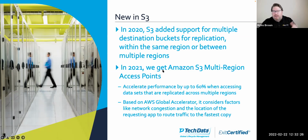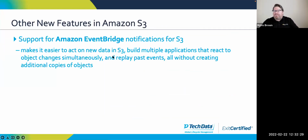Okay. Some other new features in S3: support for EventBridge notifications. Say you wanted to do something when a new file comes in to S3, that's an event. I want to build an application that deals with that. Well, what if I wanted to build multiple applications that react to that same change? And what if I wanted to replay past events? Well, we'd end up having to keep track of those events and additional copies of the data. Now we can use EventBridge. When that event occurs, it goes into an event bridge and we can have multiple people dealing with it. And we can look back at past events and replay them.